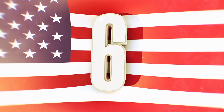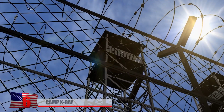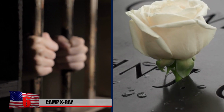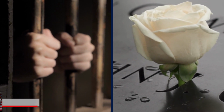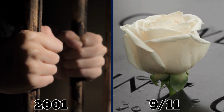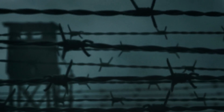Number 6. Camp X-Ray. Chances are you've heard of the infamous detention camp at the Guantanamo Bay U.S. Naval Station in southeastern Cuba. The military prison at the base opened shortly after the 9/11 terrorist attacks on the World Trade Center towers in 2001. Part of the site, known as Camp X-Ray, has surprisingly different origins.